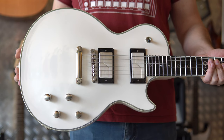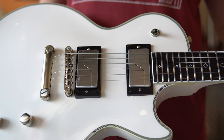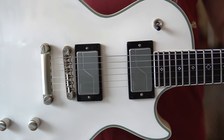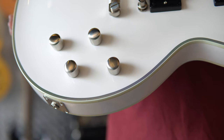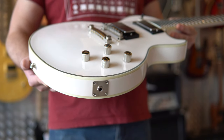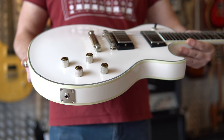If you watch my video reviews of the second generation and the third generation Prophecies, you know that I'm not a huge fan of these guitars because of the 24 frets. The distance between the pickups, the position of the bridge just throws me off. The Les Paul Custom and, for example, the Wino is the perfect guitar for me. So me not liking the Prophecies is purely subjective, but I can be objective too. I appreciate the Prophecies for what they are. They are modern Les Pauls.